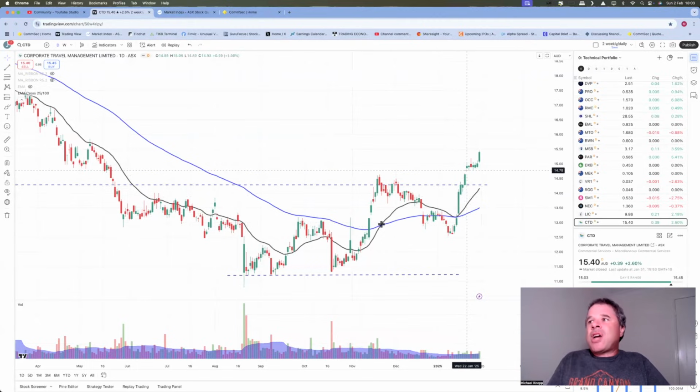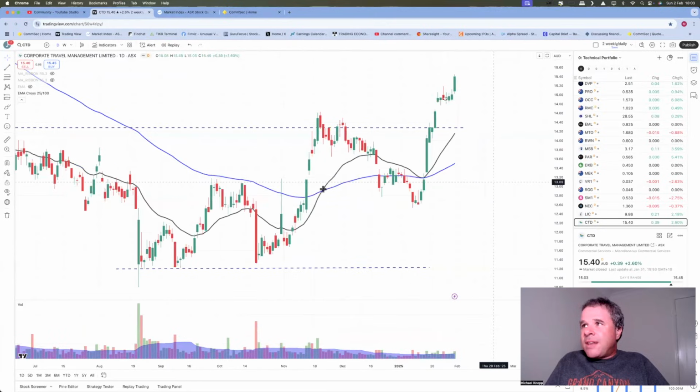And then the next 6 trading days after that really rapid climb, share price just went sideways, consolidated, sort of like a flag or a pennant, whatever they call that. That's a good sign. There's no selling. And then the next day, the last trading day of the week, on Friday, share price popped up 2.6%. That's a good sign moving forward for Corporate Travel.